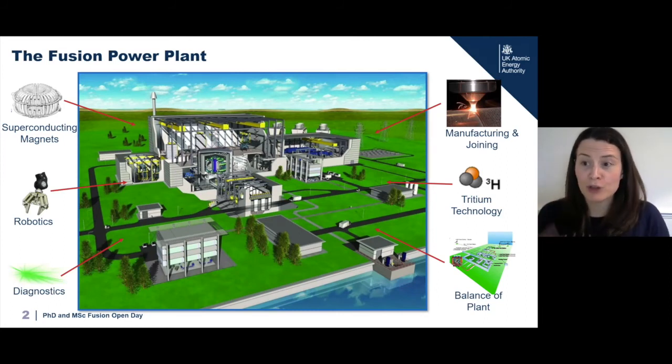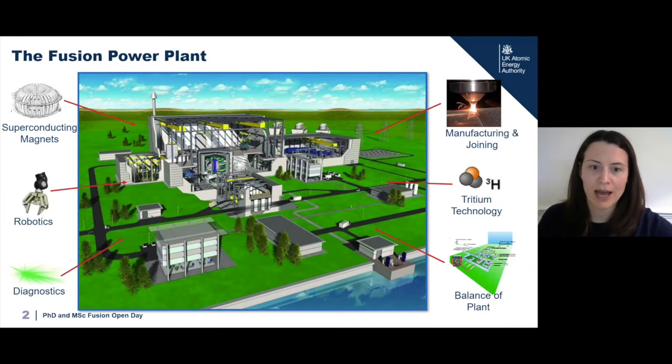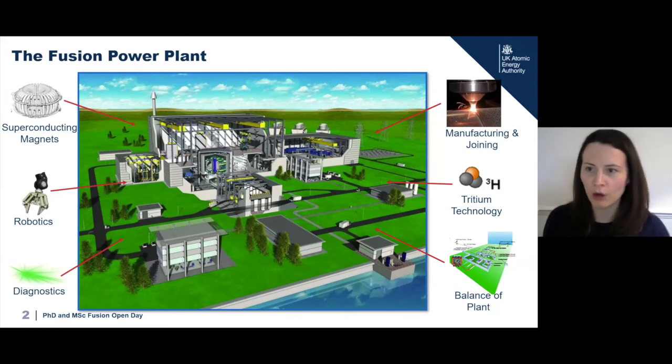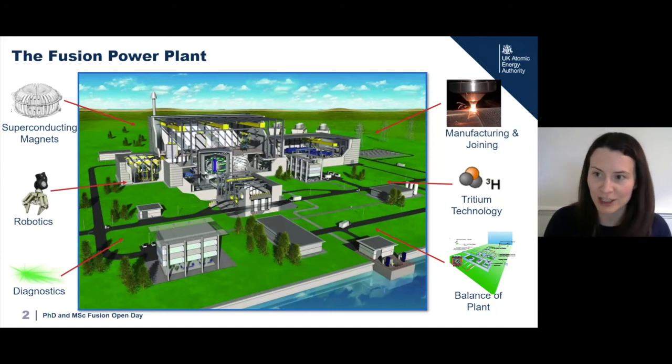So when we're looking at a fusion power plant as a whole, there's an awful lot of things that need to come together, from the superconducting magnets to the robotics, to the diagnostics, to the electrical and process engineering. But every one of these areas has complex challenges that we are going to need to solve if we are going to build a commercial power plant which can actually put electricity on the grid.